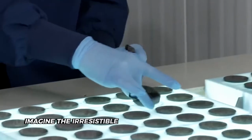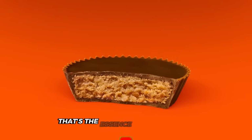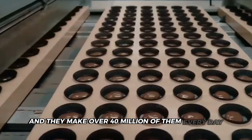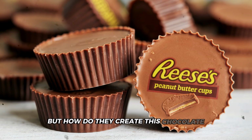Imagine the irresistible aroma of roasted peanuts mingling with melted chocolate. That's the essence of Reese's Cups, and they make over 40 million of them every day. It's enough to circle the earth twice. But how do they create this chocolate peanut butter magic on such a massive scale?